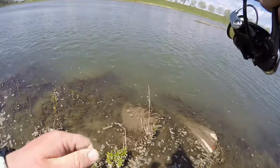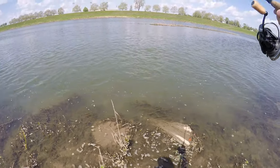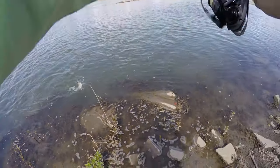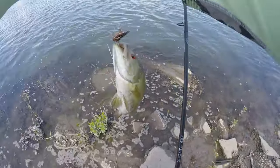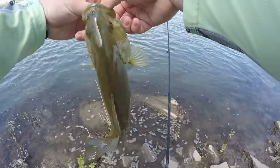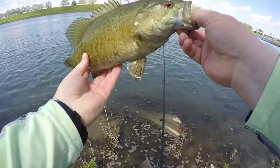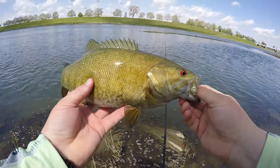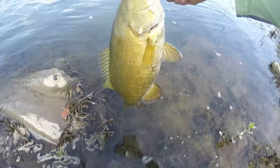Hooked up. Nice chunk. Oh, whoa, whoa, whoa. Chill, chill, chill. Oh. That is a nice, nice fish. Look at the belly. These fish are built. Built to kill. Awesome. Here you go, buddy.